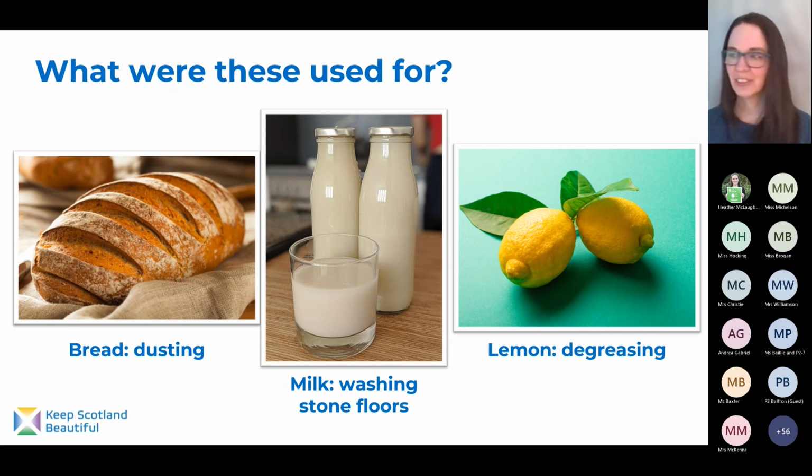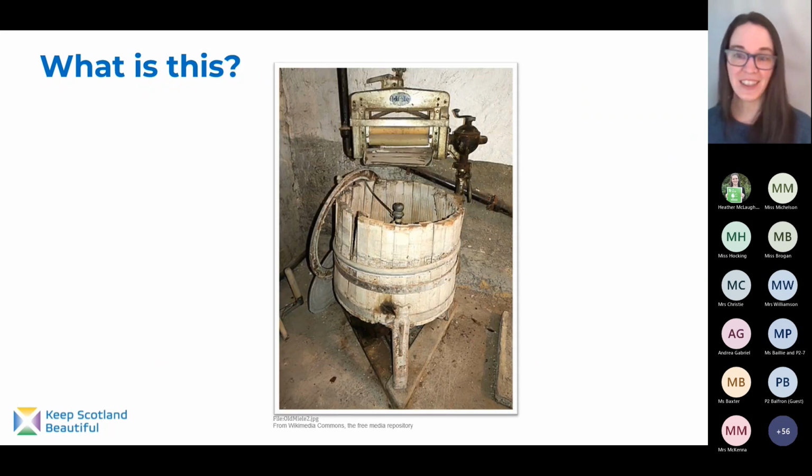Right, next one. What is this? Hmm? It's got a round thing at the bottom, a big container, and then some kind of thing at the top with a crank, maybe? Don't know at all what that could be, do you? Time's almost up.